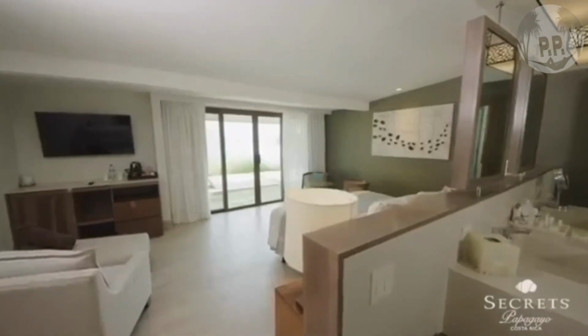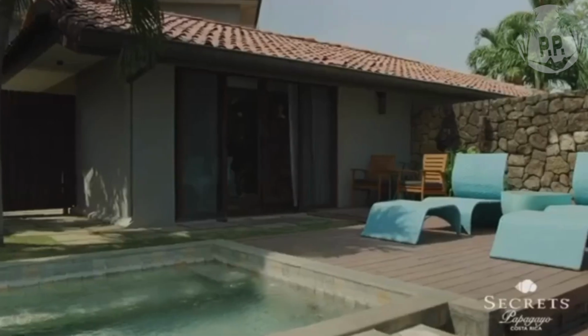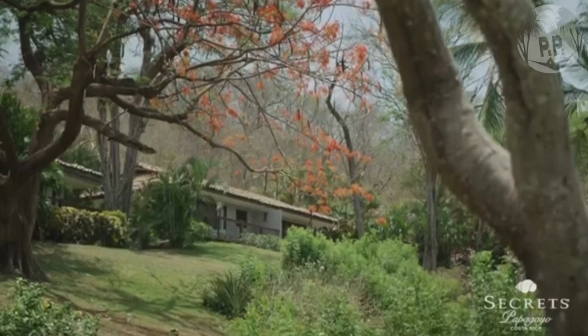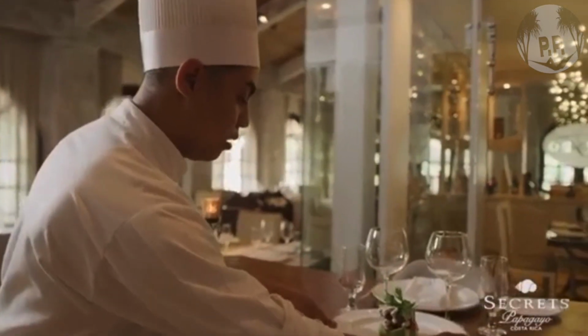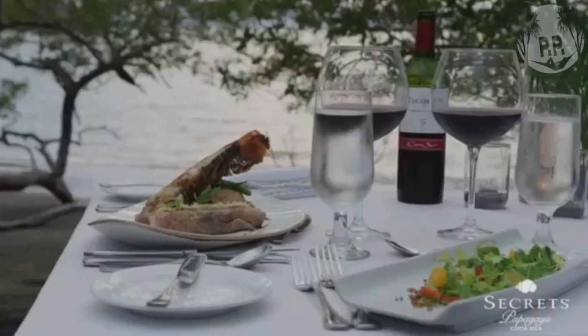So now, as promised, what are the cons? For me, the biggest one would unfortunately be the beach. While it is quiet, it doesn't look the nicest, and I'll also point out that there isn't much to do in the immediate area.